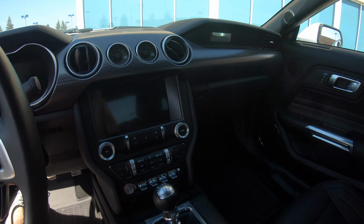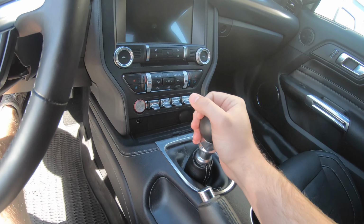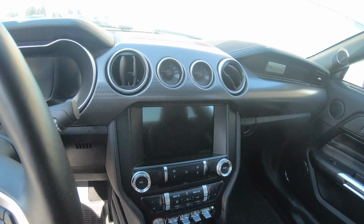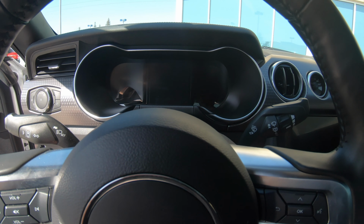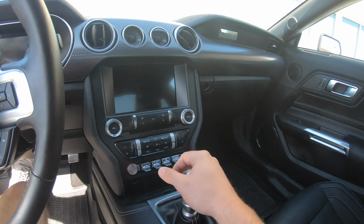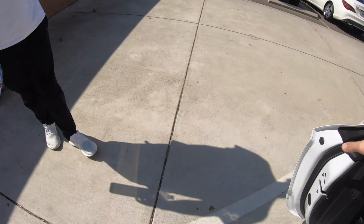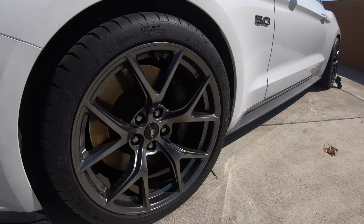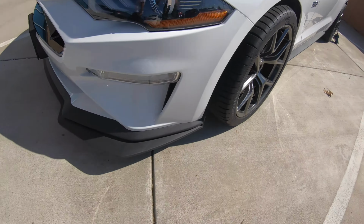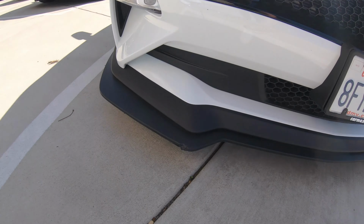Yeah, got the big screen here. Let's see how she's feeling. B&O sound system. Got the digital dash. Yeah, dude, they're meaty. I like the front splitter. The front splitter is the big part of the PP2 package. You get some cool wheels, 6-piston Brembos, but the splitter is actually really nice. Someone hit some curbs. All right, now I'll give you 10 grand for it.